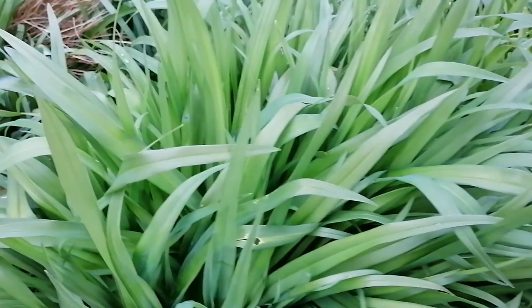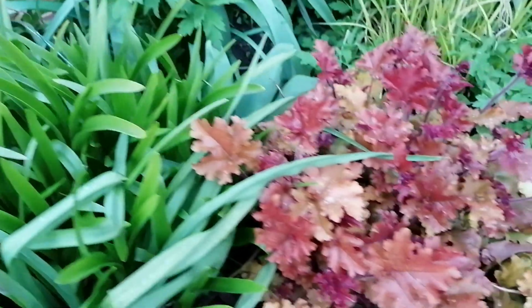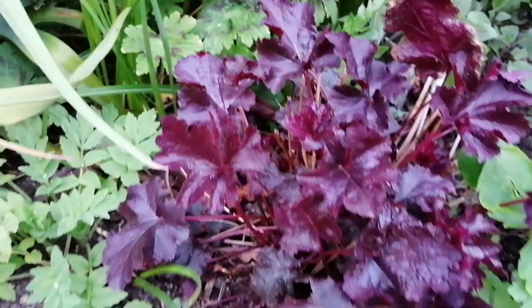So we've got these, a Hemerocallis, daylily. Where's my finger? There it is. Daylily. More of this beautiful heuchera Amber Waves. More of this lovely geranium. I need to look up what variety that is too. Another heuchera. The colours are really nice at the moment.